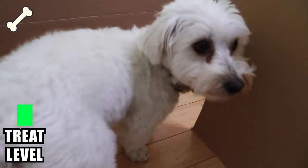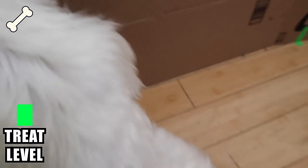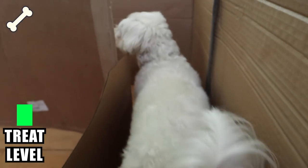So since she knows how the maze works, let's see if she could do it again with no help at all. Come on, come on. Come on. Milli, come here. Wow, she's a fast learner.